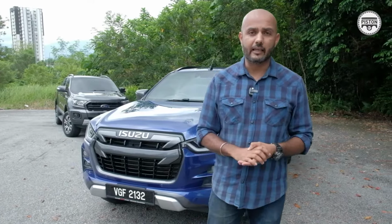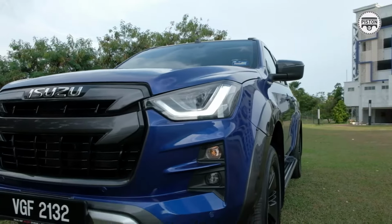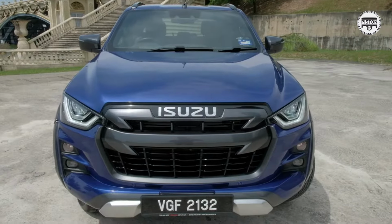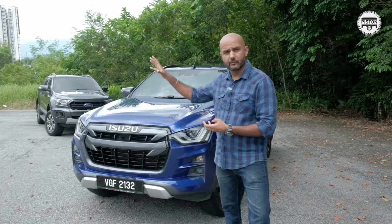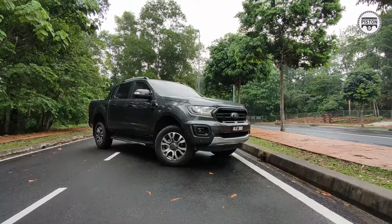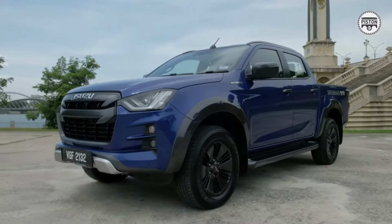Let's start with the design. It obviously still has the very essence, the DNA of Isuzu D-Max design. Its bold lights, the bold grille, this mega emblem over here. There's no mistaking it for anything else. Well, design though is always subjective. I'm going to get straight to the point. The Isuzu D-Max X-Terrain is much better than the Ford Ranger Wildtrak in more ways than one. But in terms of design, that's always subjective. Some may prefer the bold design of the Ranger Wildtrak, while some might prefer the new age design of the X-Terrain. The design of the new X-Terrain is undoubtedly very bold.